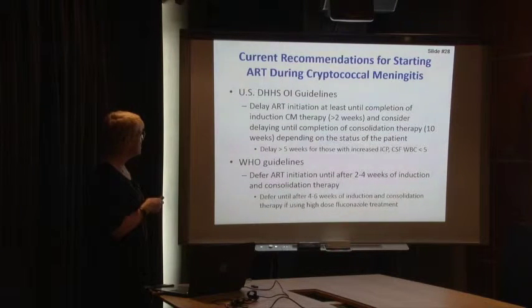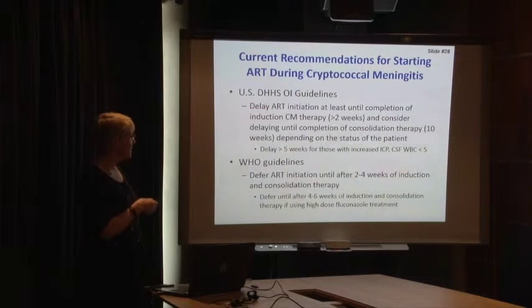In the US, our Department of Health and Human Services guidelines now recommend delaying antiretroviral therapy initiation at least until completion of the induction phase of cryptococcal meningitis, which means greater than 2 weeks, and consider delaying until completion of consolidation therapy. But we have some caveats to this, because studies that have been done in developed countries have not demonstrated this early mortality effect. So I think there's a lot of controversy still in developed countries about whether we really should delay initiation of antiretroviral therapy.